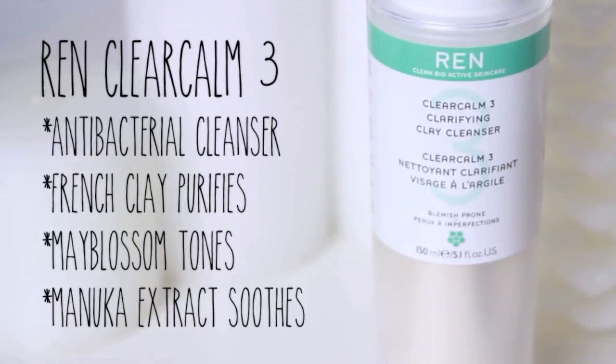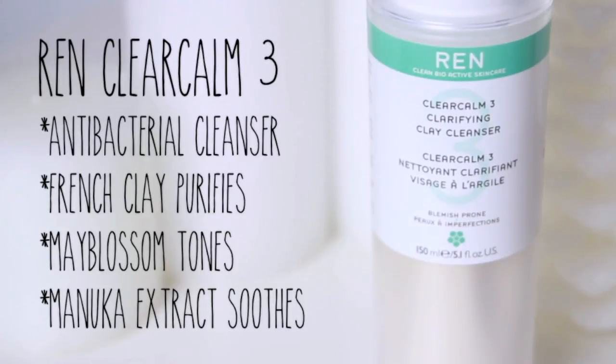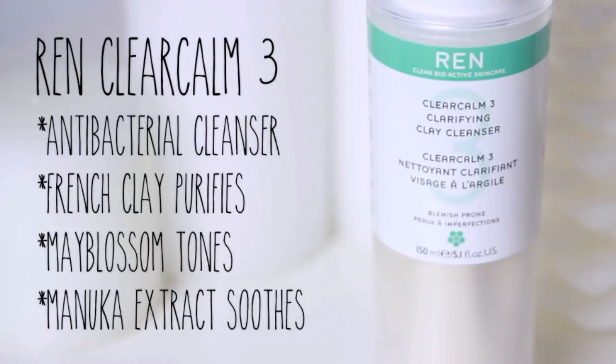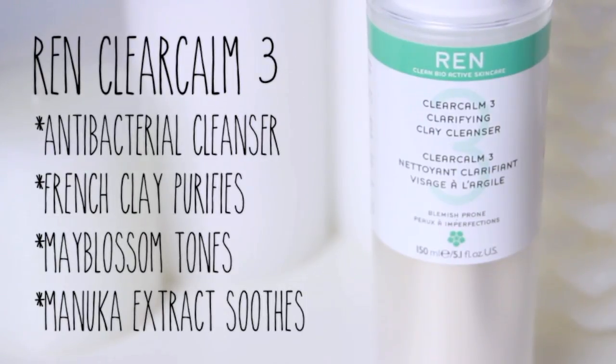It's clay-based, so it's really good for congested skin if you're a little bit broken out. And it also has lactic acid to gently exfoliate and chamomile flower water to calm your skin. And I've really been liking this cleanser. This one and the Eve Lom Morning one are my two favorites.